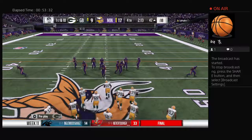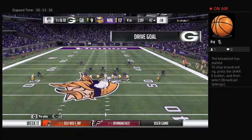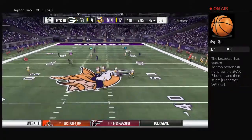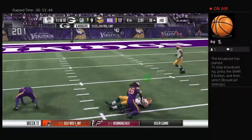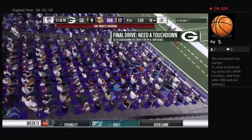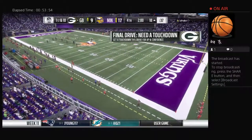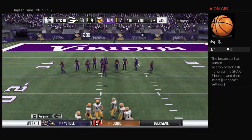They don't need to run another play here before the 2-minute warning. Let's see if they do it anyway. They go play action here on first down. Over the middle, Rodgers has it. And he gets this one all the way down inside the 20-yard line. He got 29 yards that time. Time for a break. We'll come back for the electrifying conclusion after this.